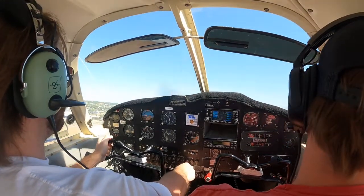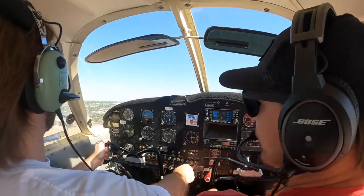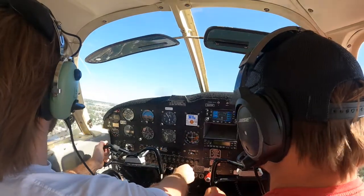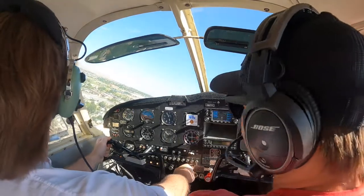So that looked pretty good. I would say you kind of froze up on the flare there. You flared, it went back up, you froze it, and then it came back down, but then you just held it there. You got to manipulate that throughout the whole process.